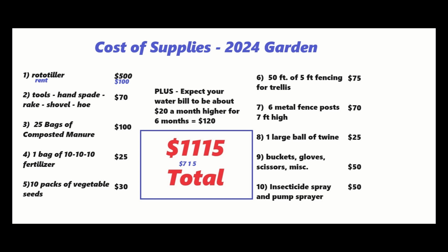Now, the next years, you're not going to have to buy the fencing. You may or may not need a new ball of twine. Your buckets, gloves, scissors, all that will still be there. So the next year, you're only going to pay less than $200 for this garden. And if that's the case, you're going to make money, save money by actually growing the garden, which is, of course, very nice. Plus, you get the benefit of having the food you grew yourself so fresh and so healthy.